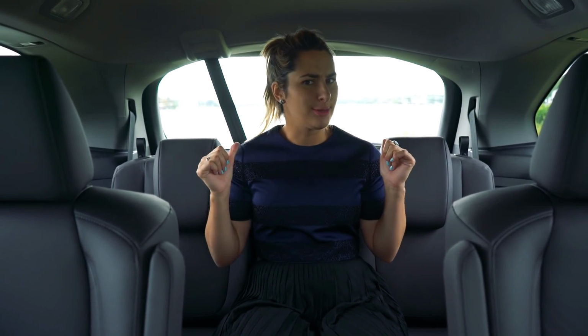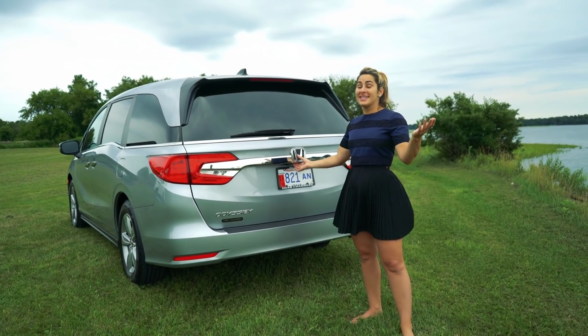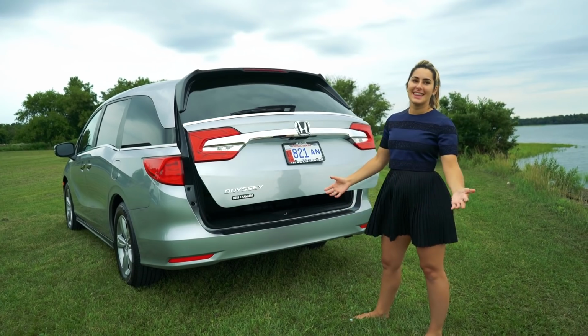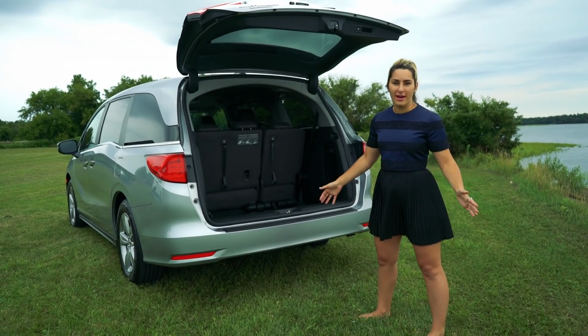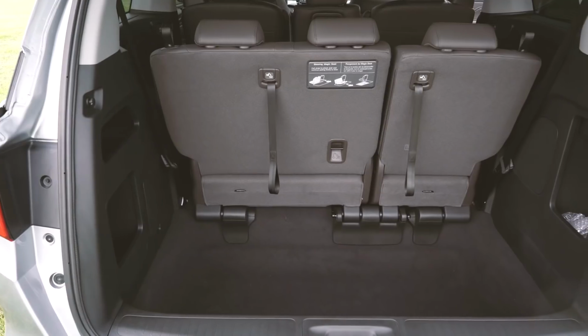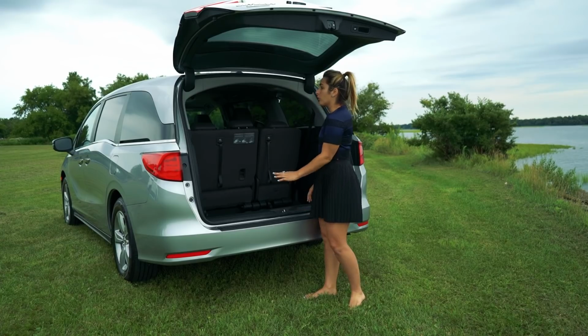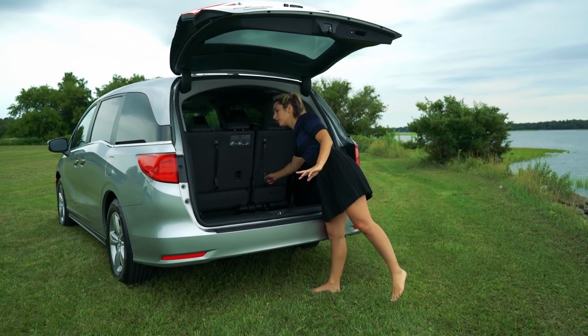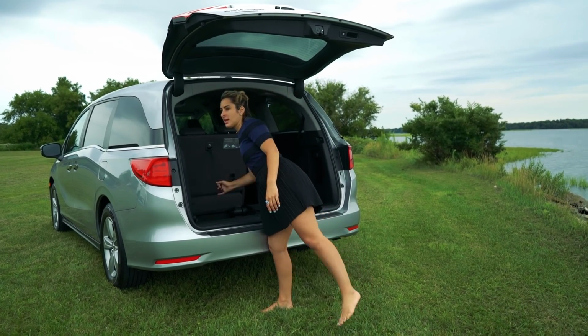Now let's take a look at the cargo space. Clicking the button and raising the power tailgate reveals the whole cargo area with endless amounts of storage space. There's also the stowing magic seats. They're super easy to use, right? All you do is pull the strap and you just flick and they go right in.